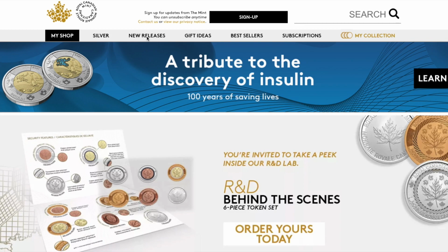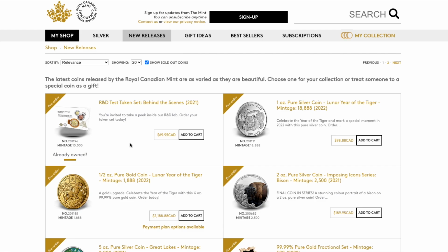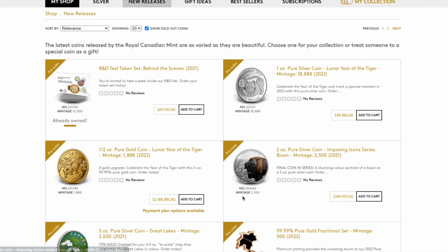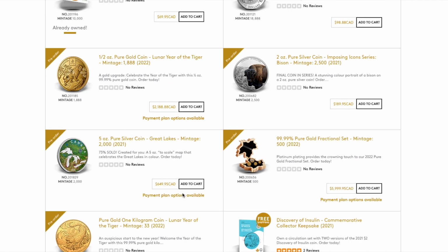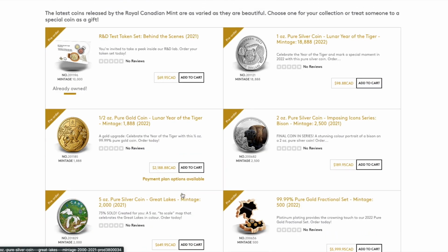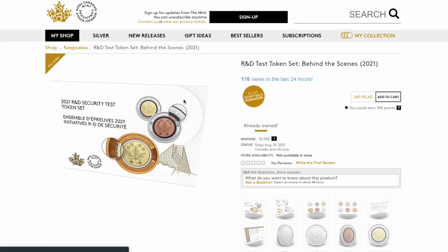Exciting news. In the new release section, we are going to take a look at 1, 2, 3, 4, 5, 6, 7 new products that are in the pre-order state. I'm just going to go one at a time from the top down. The first one here is the R&D test token set.